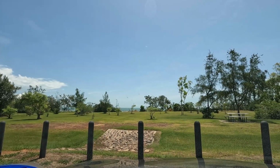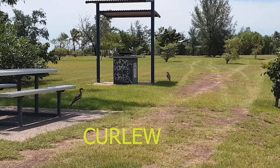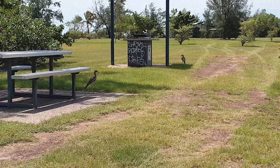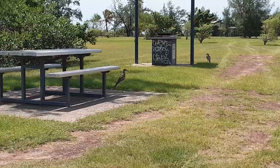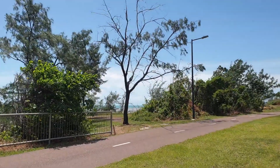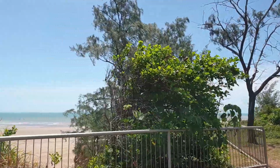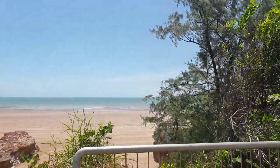Alright, so we are just looking at a couple of curlews. Now, we seem to be getting more and more of these around in various suburbs. They make a hellish scream at night, if you've ever heard one.